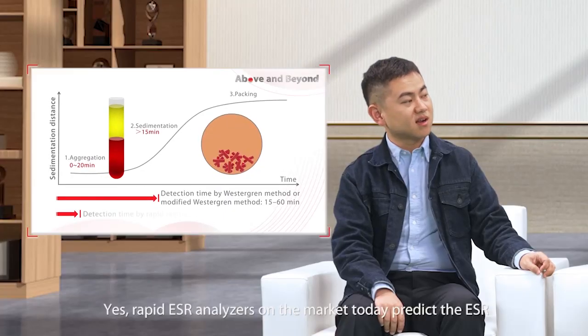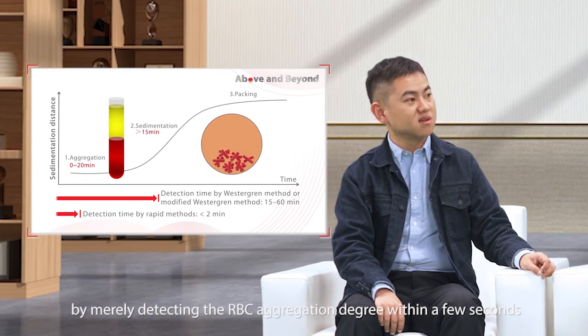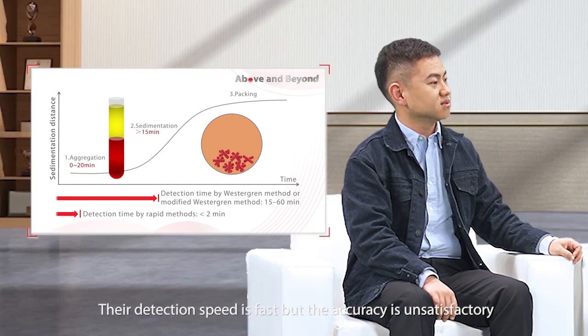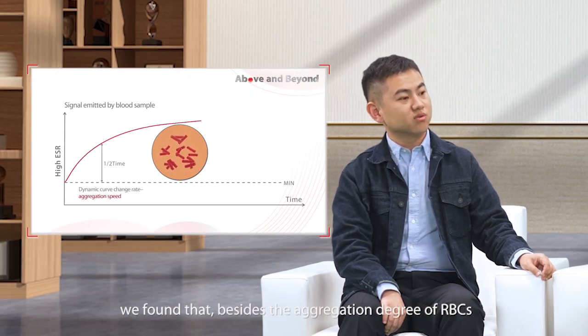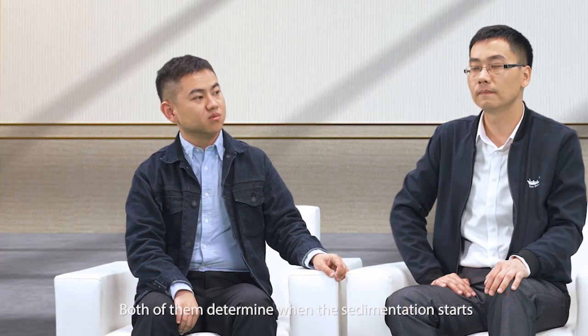Yes, rapid ESR analyzers on the market today predict ESR by merely detecting the RBC aggregation degree within a few seconds. Their detection speed is fast, but the accuracy is unsatisfactory. By observing and analyzing the RBC sedimentation process, we found that besides the aggregation degree of RBCs, its speed is also a key factor affecting the ESR. Both of them determine when the sedimentation starts and how fast it occurs, respectively, and jointly determine the ESR value.